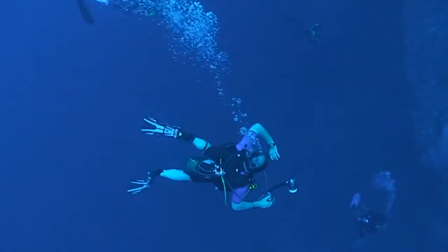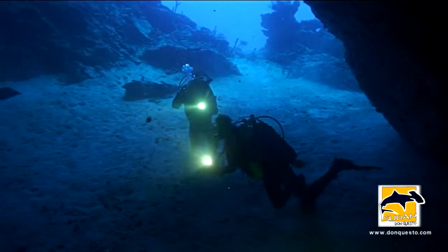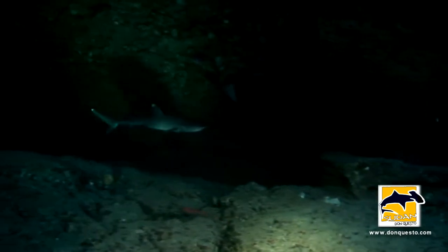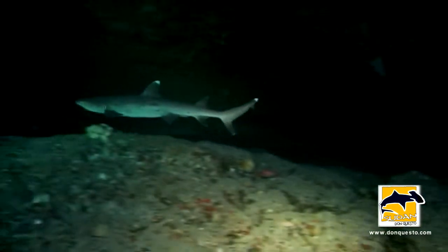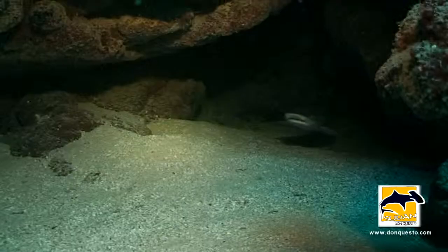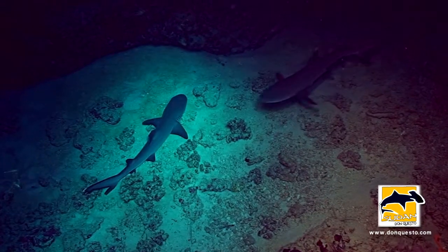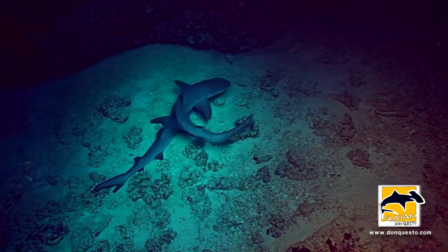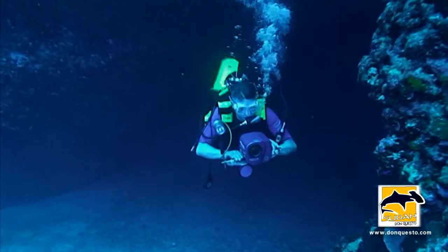Shab Juna, a steep reef in the northern Suakin archipelago. 35 meters deep. We find a huge cave, a place for hiding white-tipped reef sharks. But Shab Juna was only the beginning of another tour into the deep southern area of the Sudanese Red Sea.